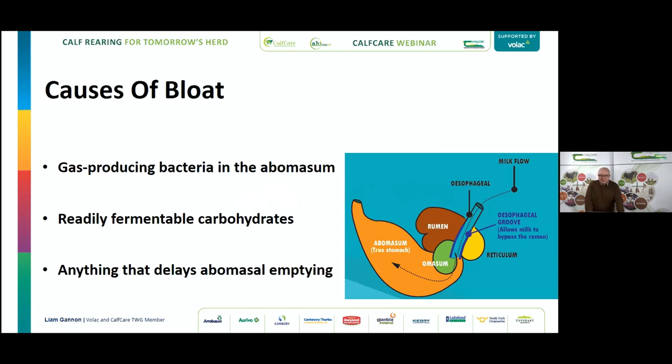Now, abomasal bloat is basically the fourth stomach. It's the fourth stomach that the calf is born with, as such as a monogastric. The rumen is very small and not functioning. So basically all your milk, either your whole milk or your milk replacer, is going into the abomasum, and the flow rate through the abomasum will tend to control the level of gas production within the abomasum itself. So what basically happens is you get the bacterium feeding on the sugars, producing gas. So we need to control basically anything that delays the abomasum emptying into the small intestine.